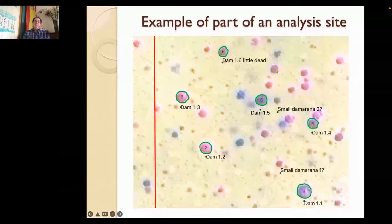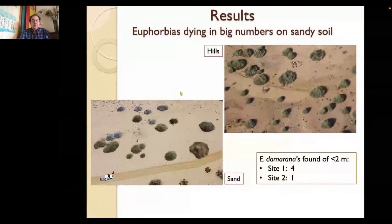So our results then were that we saw many dead Euphorbias on the sandy deposits, even like this big one is dead, that one is partially dead, and on the hills and the mountains they looked lovely and healthy. In each site we then looked for seedlings or small plants, and it was shocking to find in these 500 by 500 meter sites four plants smaller than 2 meters inside one, and only one inside two.